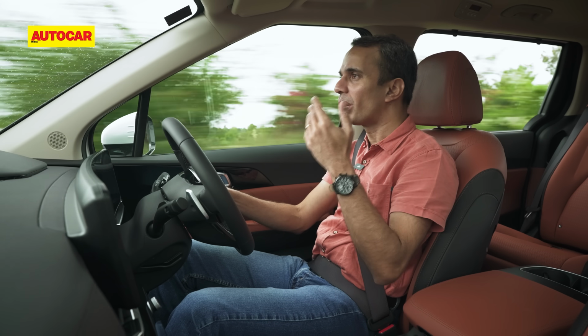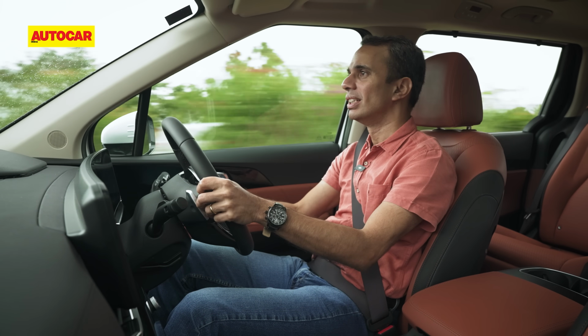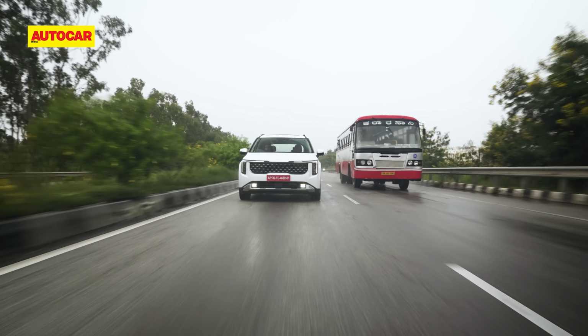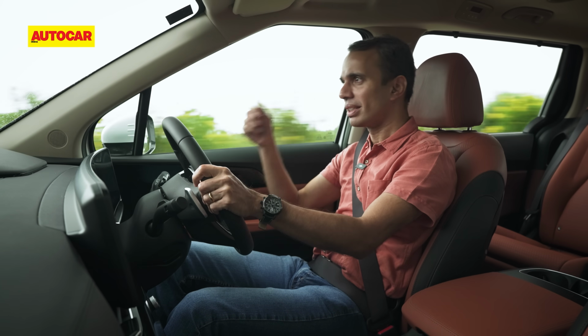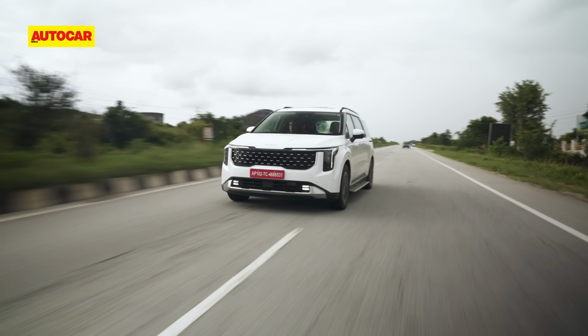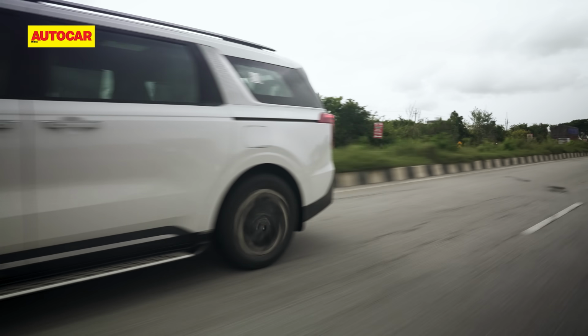Now out on the highways, you're going to have to overtake slow moving traffic. How does this one do? Well, it doesn't rocket past trucks and cars, but put your foot down like this. It will drop a gear or two and you'll soon be by in a safe and sort of hassle-free manner.